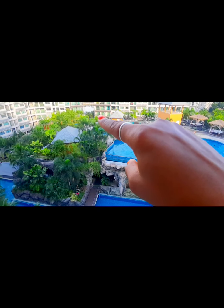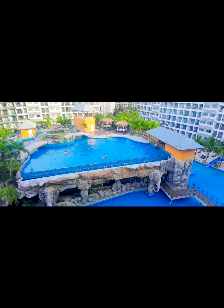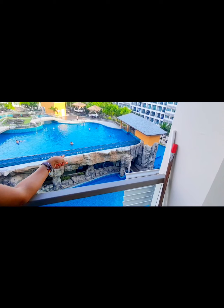Then there's these pools up here that you can swim, and then the larger pool, a little slide, all of that. And then there's a gym, and then like a racquetball area, and you guys saw the rooftop, which I can do yoga and all of that. So it's a pretty cool space.